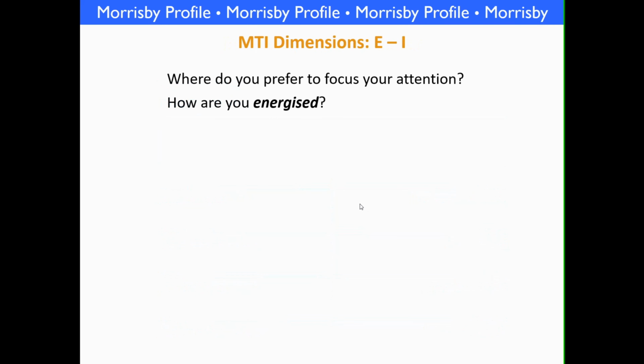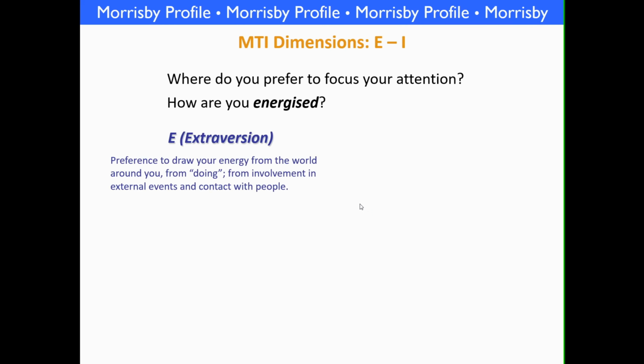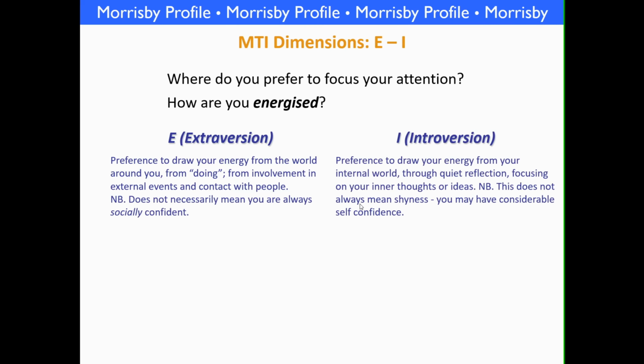So, extroversion, introversion, all about how you are energized. So extroverts prefer to draw their energy from the world around them, from doing, from involvement in external events and contact with people. But it doesn't necessarily mean you're socially confident. Introverts prefer to draw energy from the internal world through quiet reflection, focusing on inner thoughts and ideas. But introverts aren't always shy. They might be very socially confident.